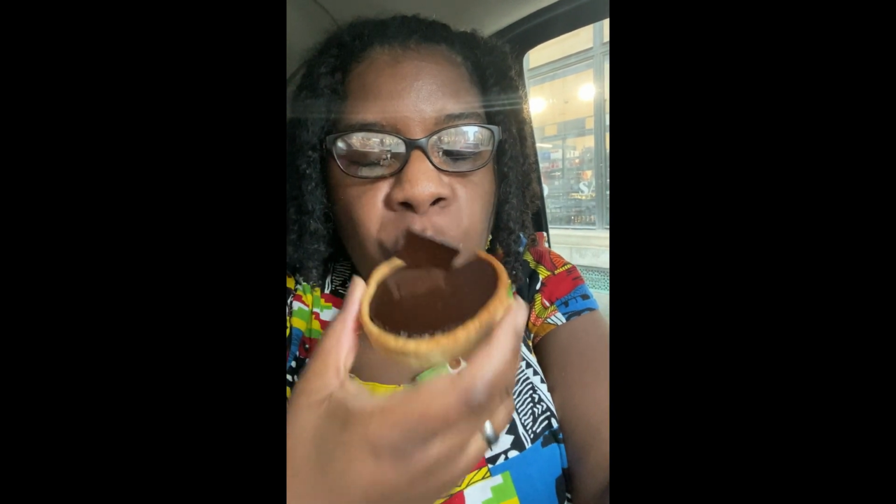I'm trying out the tarts that we got from the patisserie. Here's mine. Here's chocolate. If you like chocolate, this is just where it's at. It even comes with edible decorations. That's edible too.